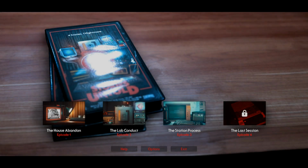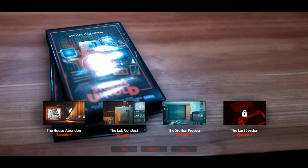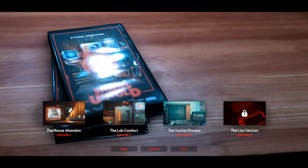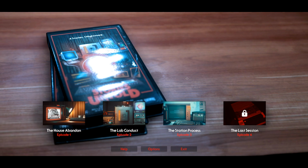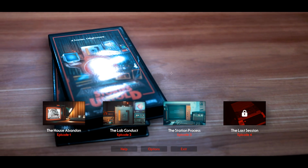Okay, that was the end of that. So I guess that we let some aliens loose, I suppose. And he said that this will haunt us one day. Maybe this will come later to bite us in the ass, maybe not in the next episode, The Station Process, but in the last session. But yeah, that was also very interesting, but not as terrifying or scary to me as the first episode, but a very interesting one nonetheless.